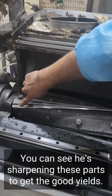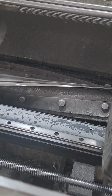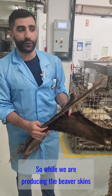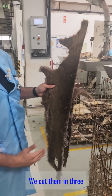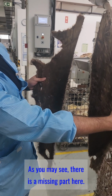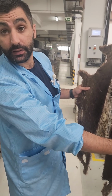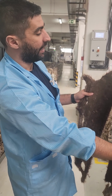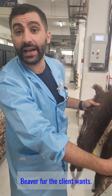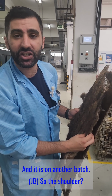You can see he's sharpening this part to get the good yield. So, when we are producing the beaver skins, we cut them in three. As you may see, there is a missing part here. So we are cutting the bellies. So different type of fur. We do not mix with the back beaver fur if the client wants. The missing part was already cut and it is in another batch.